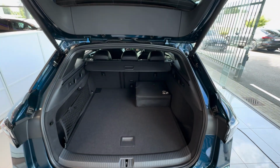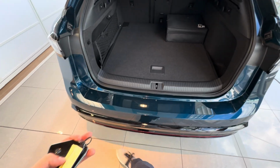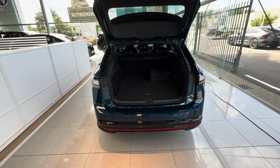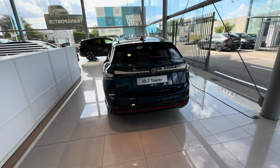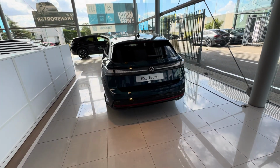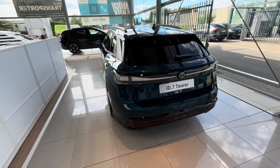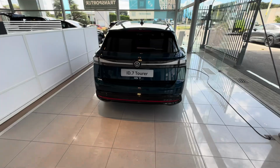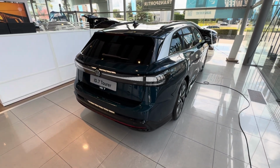And you can, so let's try to close this, because there we go. Put your foot underneath and now it will make a beeping sound. There it go. You should walk back, and then there are sensors in the boot that are sensing you, and if you go away then it will close, because otherwise the boot will come against your head and you won't like that, and no one likes that. So very clever system here of Volkswagen.